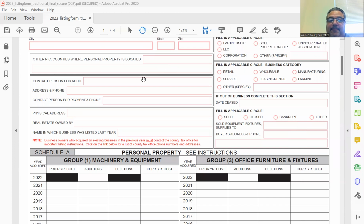And then to round out over here, other North Carolina counties where personal property is located. Is this tied to the business? So if our business has multiple locations in multiple counties, is that what that section is asking for? Absolutely. For example, you might be a farmer here in Warren County and also in our neighboring counties, Vance County, Franklin County, or Halifax County. So some of your equipment may be on your land here in Warren County, and some of your equipment may be in Vance County. This is a way for myself and the tax administrator for Vance County to communicate with one another and make sure that we're properly taxing, that I'm not overtaxing or undertaxing.